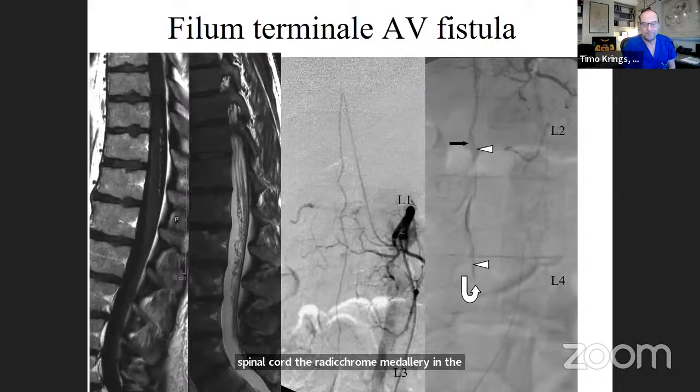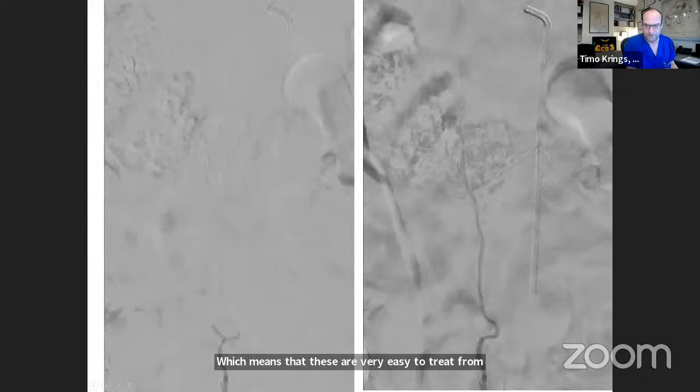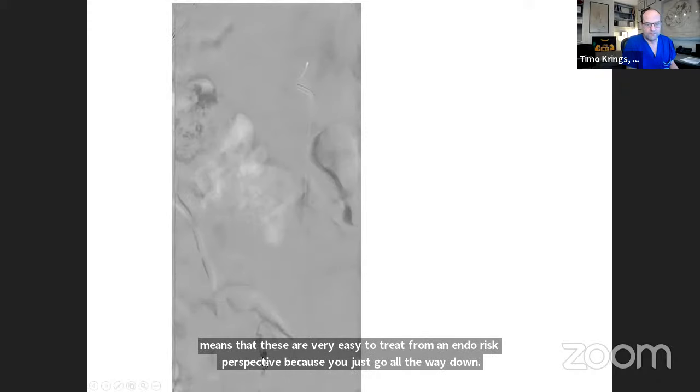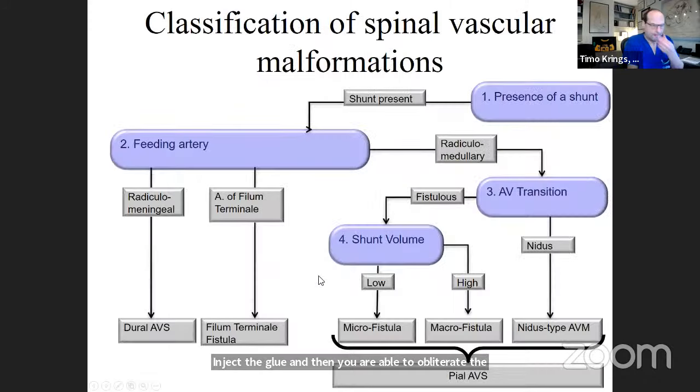We have, for example, the transition of the anterior spinal artery towards the filum terminale. That's the artery of the filum terminale. And if there's a shunt at the level of the filum terminale, then it's not an ASA supplied one because there is no cord beneath. Which means that these are very easy to treat from an endovascular perspective because you just go all the way down, inject the glue, and then you are able to obliterate the shunt right here with preservation of the ASA.